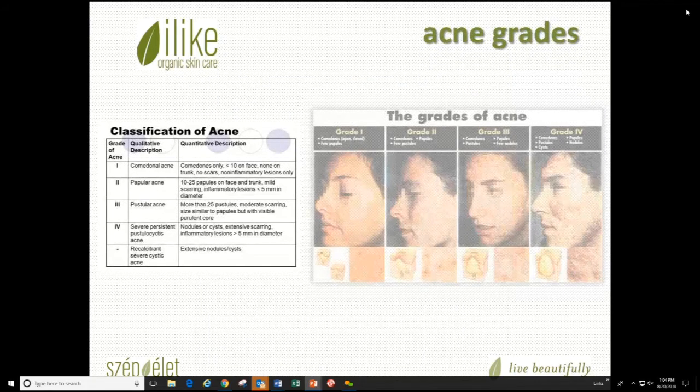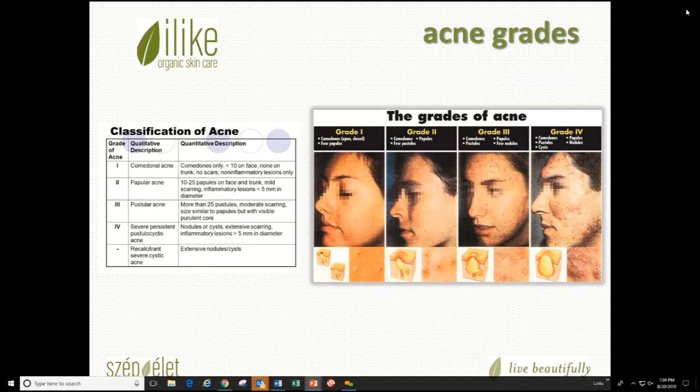Grade 1 acne is very mild. It's non-inflammatory, and it's characterized by a few open comedones. Grade 2 is more moderate, often includes blemishes in greater numbers. Blackheads, whiteheads, papules, and pustules may be present in grade 2 acne.